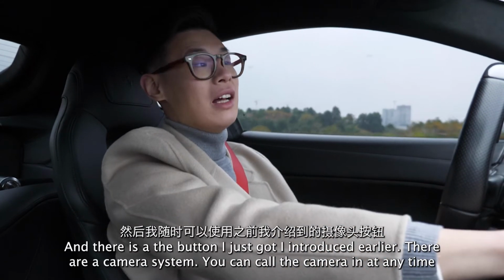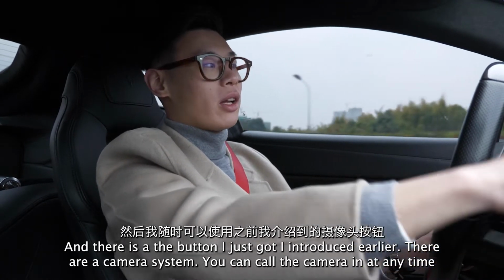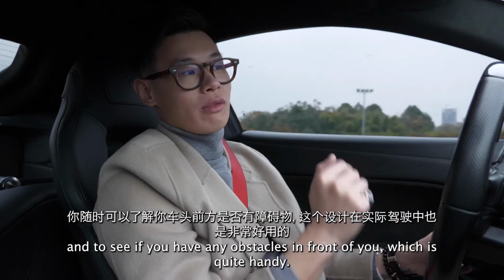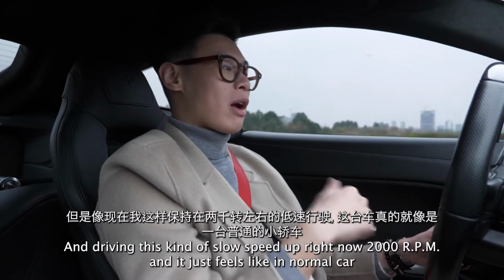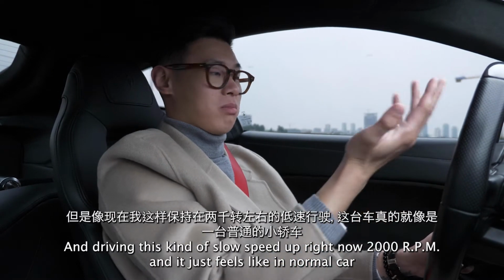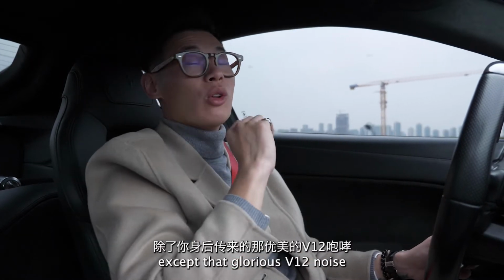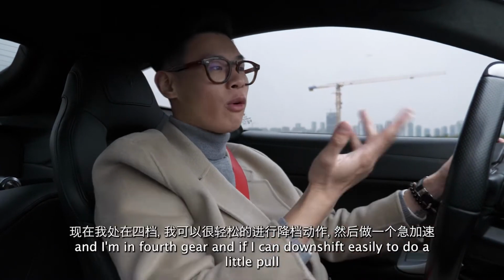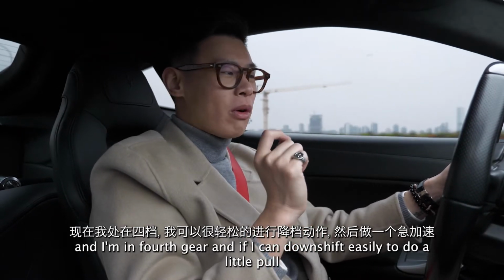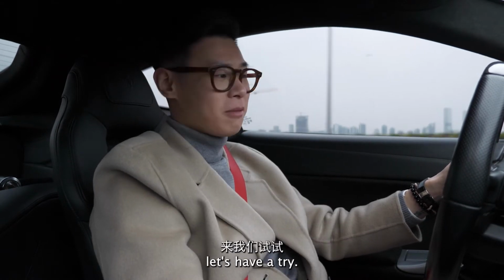And there's the button I introduced earlier. There's a camera system. You can call the camera in at any time to see if you have any obstacles in front of you, which is quite handy. Driving this car at this low speed, I'm right now at 2,000 RPM. It's just normal. It feels like a normal car, except that glorious V12 noise. And I'm in fourth gear, and I can easily downshift and do a little pull. The speed, the power is a sensation. Let's have a try.